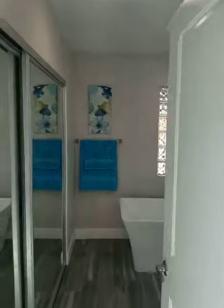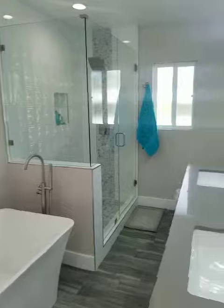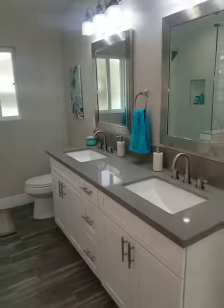Okay size, a little small. But the bathroom has this fabulous tub. Great shower. This bathroom's amazing.